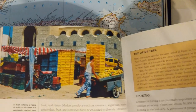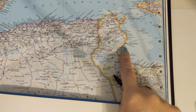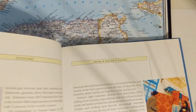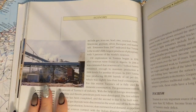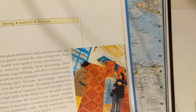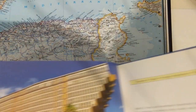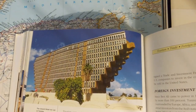This is in Sfax, which is, let me show you on the map, it's right here on the coast. And there's some fishermen. The phosphate plants. They're one of their main mining industries there in Tunisia. And some gorgeous carpets. Oh, look at this building, the Grand Hotel de Lac in Tunisia. Looks like it's upside down.